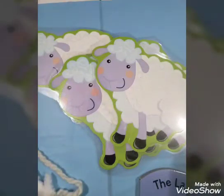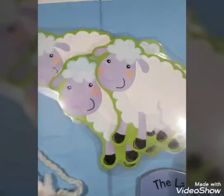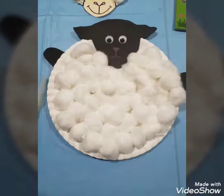Then we like to have a game. This game, we actually use it, and then we continue to use it in every class, which is a game of finding the lambs. I bought these lambs from the dollar store. If you can't find them, you could print some out. And I laminated them so they could last longer. And what I do is hide them around the room and then ask the children to bring the lamb to the middle.